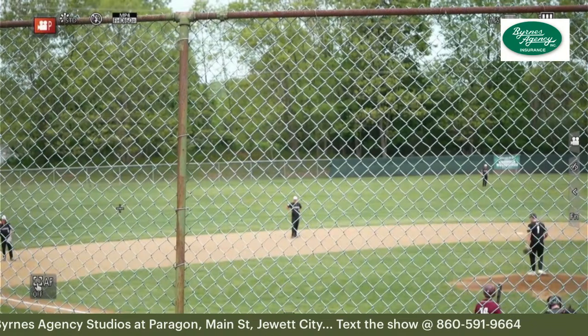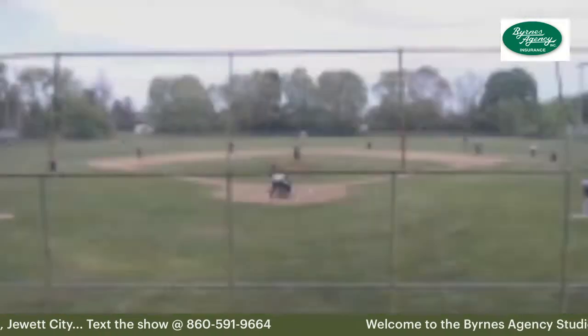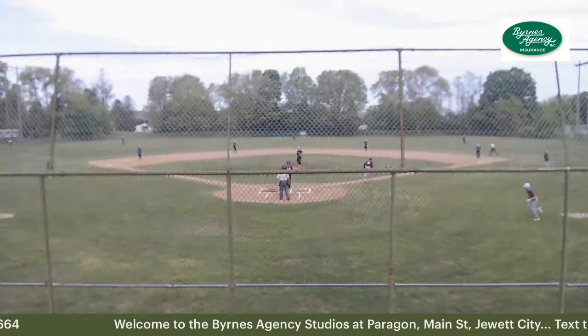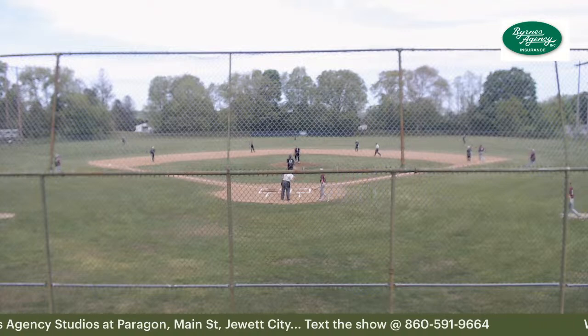Griswold comes in today 8-8 on the season. With those 8 wins, they have qualified for the state tournament. They're 2-3 in the ACC Division III. Been averaging about 6 runs a game, and that'll be ball 4 to Jacks. He takes the free pass.